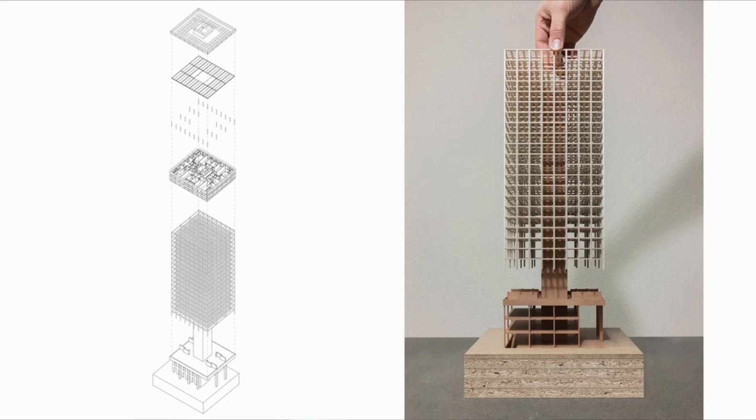Here you see the whole structure in a model. Again, the 3 base floors in concrete with the arcade situation, with this concrete beam. It's a pre-tensioned beam that catches up the forces from the timber skeleton on top. Also, some concrete walls are in this floor. We have 3 floors in the base with commercial usage, and then 21 floors with the apartments on top.